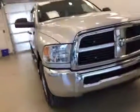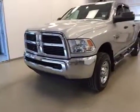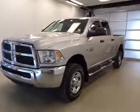Once again, this is stock number B5172, a 2012 Dodge Ram 2500 Crew Cab, 4-wheel drive, exterior color is silver.